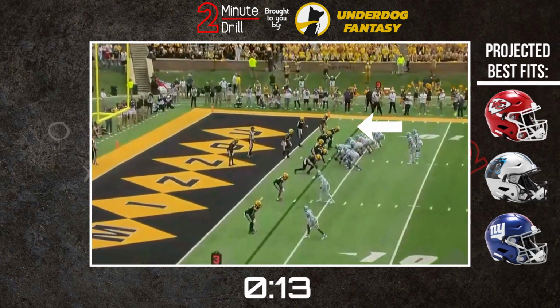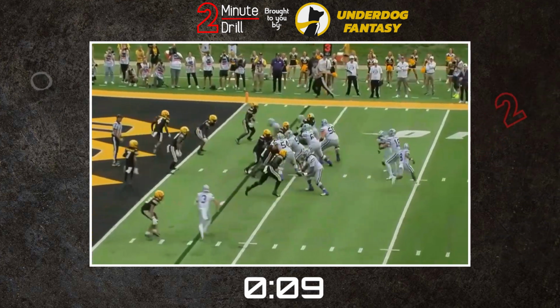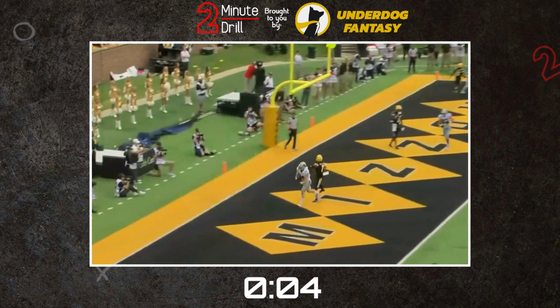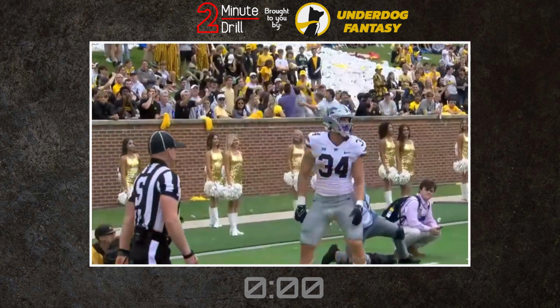I think Sinnott would fit just about any team or scheme in the NFL, with his early role likely being an understudy second tight end and sometimes fullback before completely taking over as a number 1 tight end a year or two down the line. I'm a big fan of Sinnott myself and wouldn't be surprised to see him go as high as top 50 in this draft. And that's the 2-minute drill.